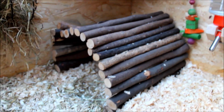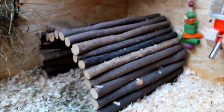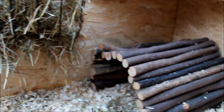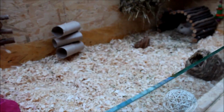Then we've got this fiddlesticks bridge. I just thought I'd put a couple of hidey houses in for him. I was going to take this out this time, but he actually really likes this because he's been sat on top of it eating the hay. And then Pippin's just here. There he is. That's how tiny he looks now compared to the cage. There we go, sort of.